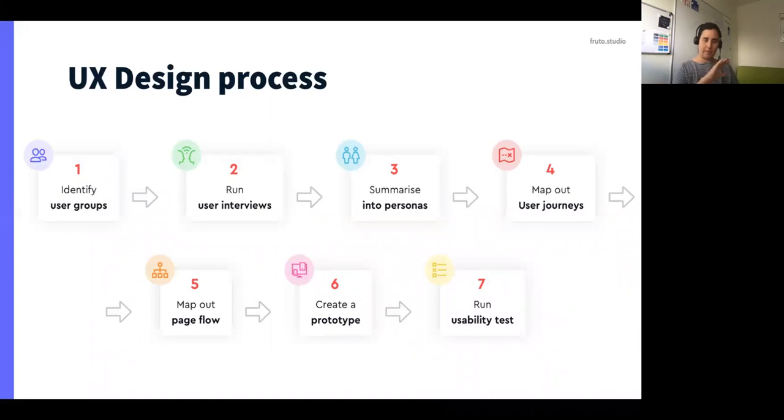Very simply, this is how our process works when you're starting a project, or about to do a UX design process. We identify the user groups, run some user interviews to understand them in depth, summarize the interviews into personas, and map out their expected user journeys or their mental models or their current user journeys. Then you go into the design phase, which is to map out the page flow of the system, create a prototype, and run tests. It looks like a very linear process, but when you talk about prototypes and usability tests, it's a series of iterations and it's a cycle. So prototype, test, or build, test. It depends on the project.